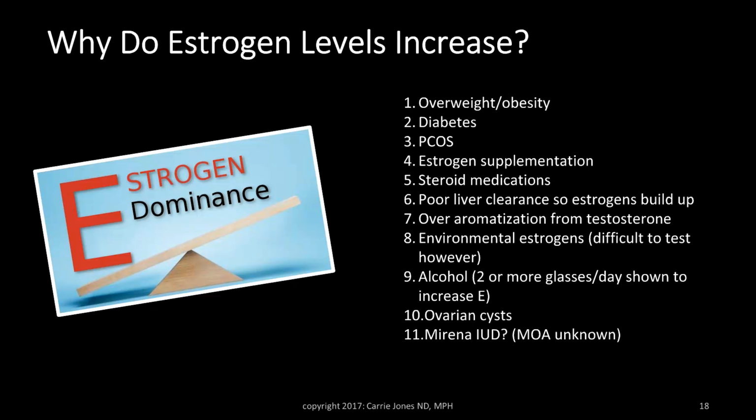Estrogen supplementation, of course, will result in higher levels. Steroid medications. So think about people who are doing topical cortisone creams, steroid inhalers, steroid nasal sprays for allergies. Poor liver clearance. So if the liver is not able to effectively move the estrogen out, the estrogen will build up. We've already talked about aromatization. Environmental estrogens, of course, these are ubiquitous. We can find them all over.